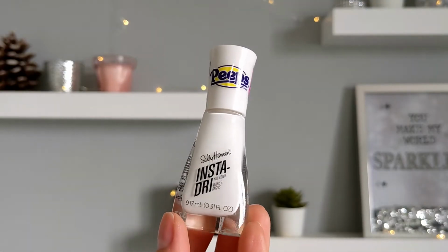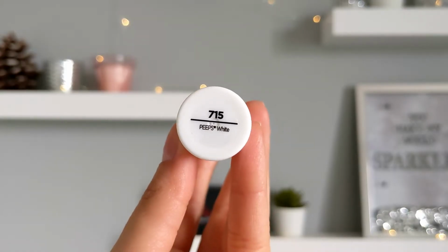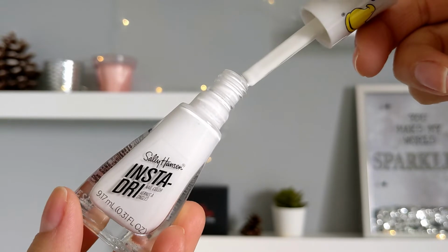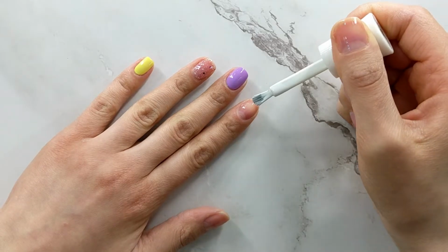The next one is a regular white nail polish. I don't usually like just plain white colors, they can be tricky and not easy to apply. But I have to say that this nail polish is very pigmented even with one coat.